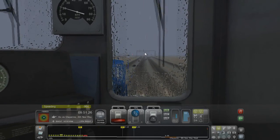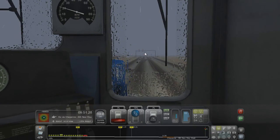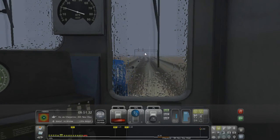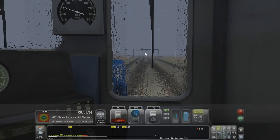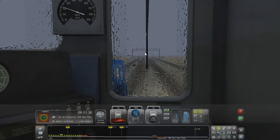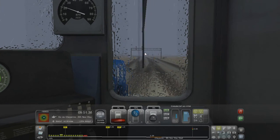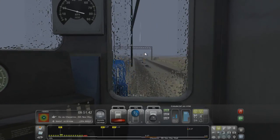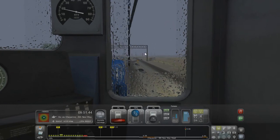That was awesome. Thanks for the warning, game. I was waiting for the 35-mile-an-hour zone to hit, and suddenly it drops me to 20. Awesome. Awesome. I guess maybe that signal might have told me that. I don't know.